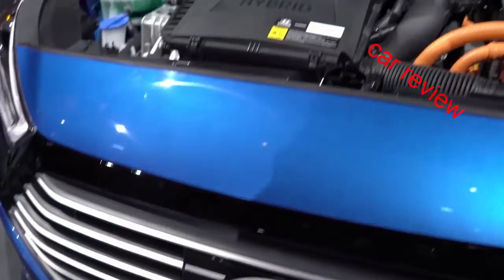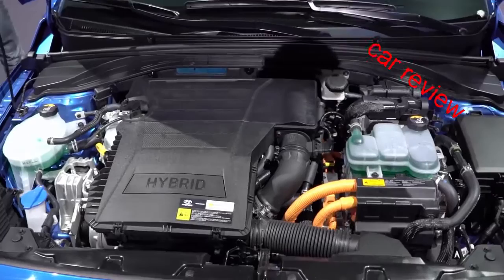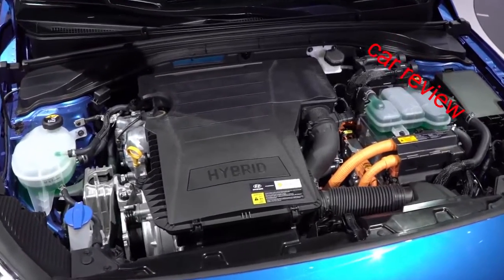Competitors to the Ioniq, really, you're just talking about the Toyota Prius. Most hybrids sold wear the Prius badge, and Hyundai's looking to take a bite out of that market share with the hybrid, plug-in hybrid, and electric versions of the new Ioniq.